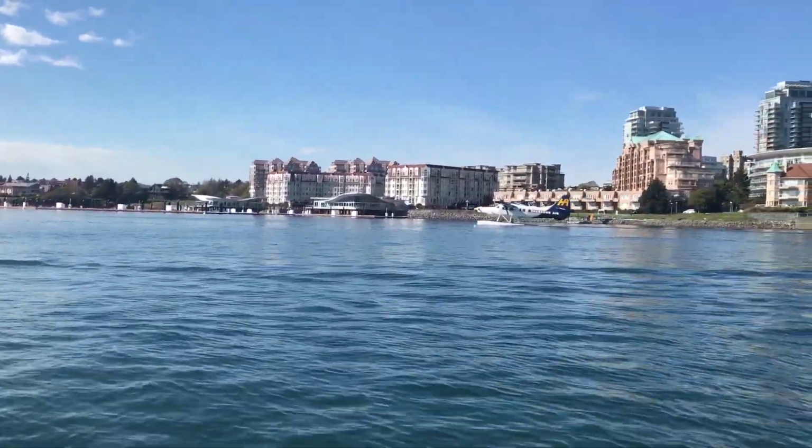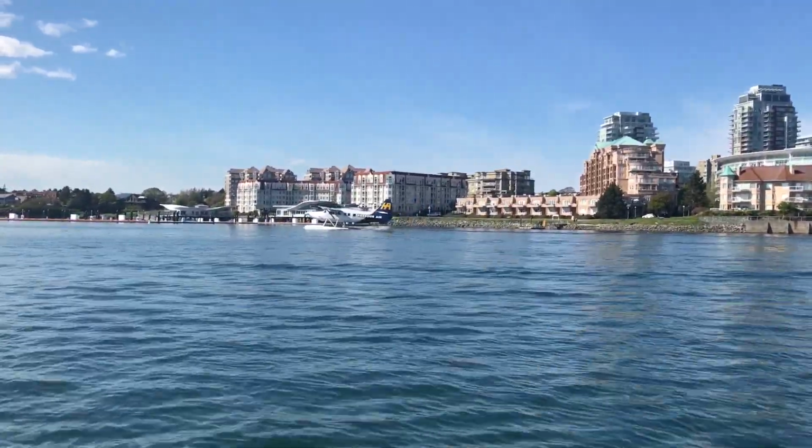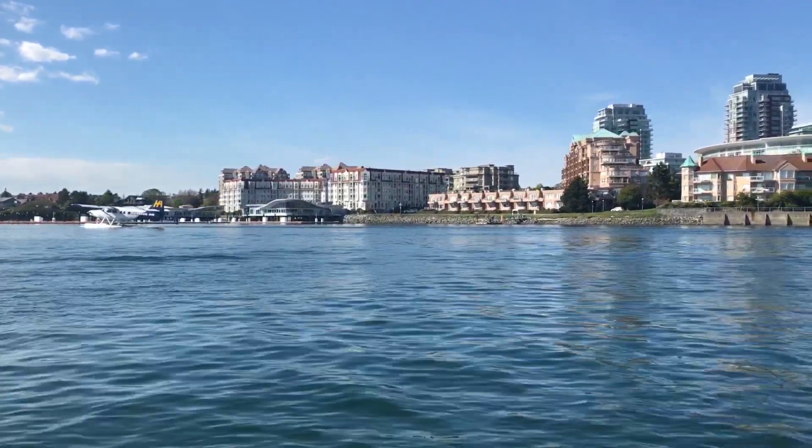Victoria Harbour had the Victoria Harbour Airport Terminal. It's situated in the inner harbour, which is very close to where our water taxi dropped us off for downtown. It's fascinating to see the seaplanes coming and going.